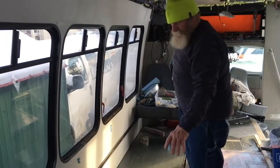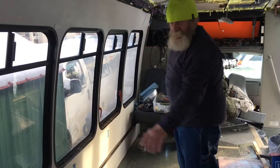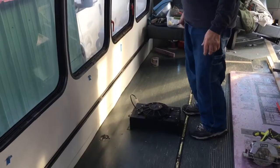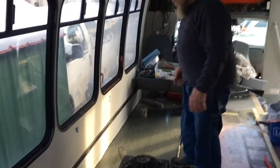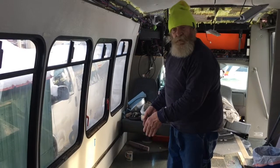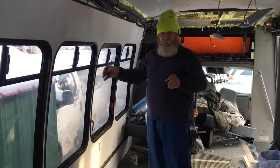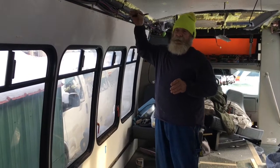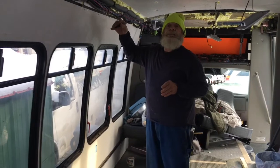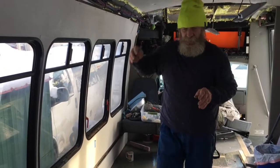So we're going to have a shower, a cassette toilet inside the shower with access to the outside, and then the cabinet right here, we've got a big blue and gold macaw bird. So up above here will be her cage. And then up on top of that cage will be a cage for the little green guy. What is he? Oh, he's a dusky conure. Okay, the dusky conure.